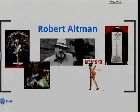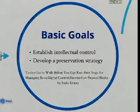And so this was the first time that Special Collections had ingested a digital collection like this. Aside from a disk here and there, this was the first large-scale attempt to deal with this kind of thing for us. So I'm just going to present a case study of what we did. Our basic goals with the project were just to establish some kind of intellectual control over this collection, and then to begin developing preservation strategies for dealing with it.